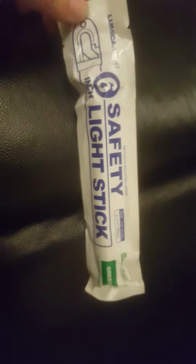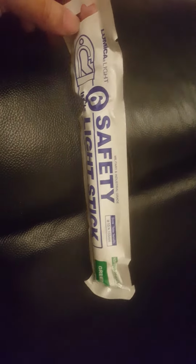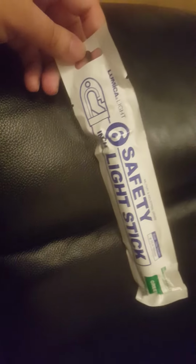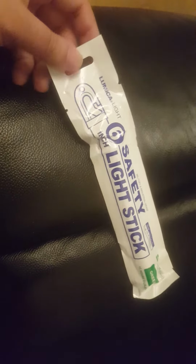So this will last you through all the night if you're traveling and you get lost. You basically need to, in an emergency, seek some guidance. It gives you instructions on the back and also gives you a date of expiry. Now, these are used by the military, especially the NATO forces. So we've got one of these here.